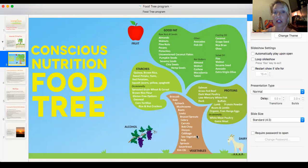Occasionally I do sprouted grain, wheat, and cereal, brown rice flours, gluten-free options, oatmeal, corn tortillas, and rice and nut crackers, okay? Those are more processed, so that's why I have them on occasional. And then I have starches on here because I love working with vegetarian clients. I think some people do well with starches, so I don't like to throw a whole food group out just because of the newest diet wave.